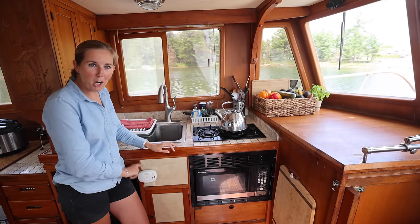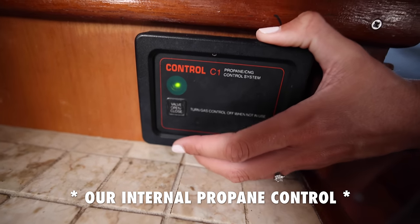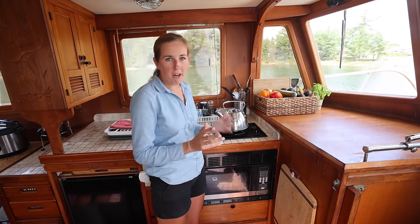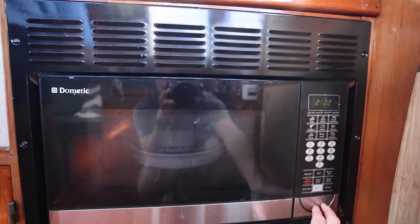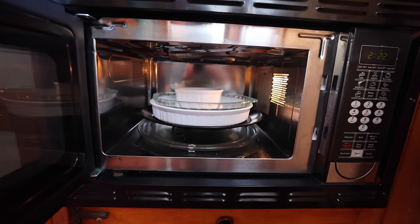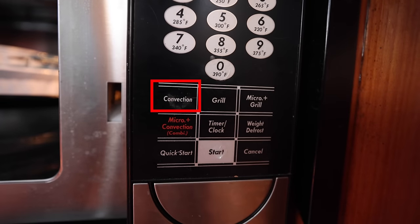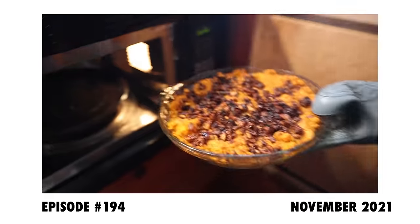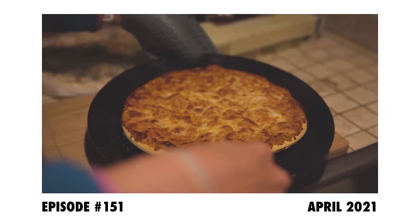Here is one of our carbon monoxide alarms, which is for our propane gas stove. If there was ever an emergency with a leak, it would go off and tell us so that we could figure out the issue. We have a 2-burner propane stove and a convection microwave oven. This microwave oven is the typical size of a normal microwave oven in a home, but it does have the convection setting, which is similar to an oven, so we're able to cook things like our Thanksgiving meal, but also things like frozen pizza.